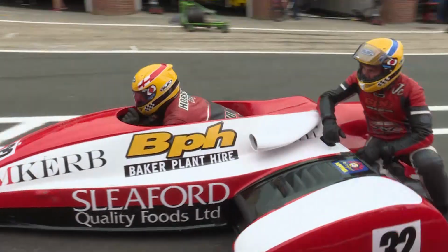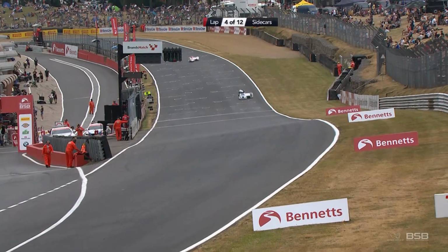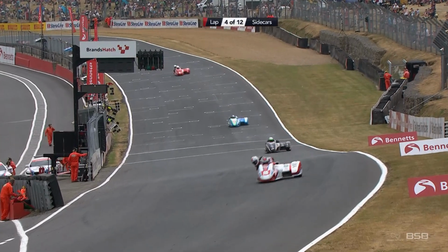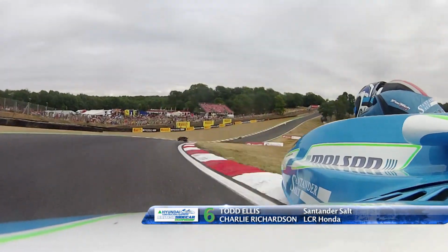Oh, it's a retirement for Gary Horspold. No, it's a ride-through. That's a result of the jump start. So, justice is done here. It's a ride-through penalty. It was clearly a jump start. We all saw that. I'd almost forgotten it until I was reminded by them coming in to pit lane.